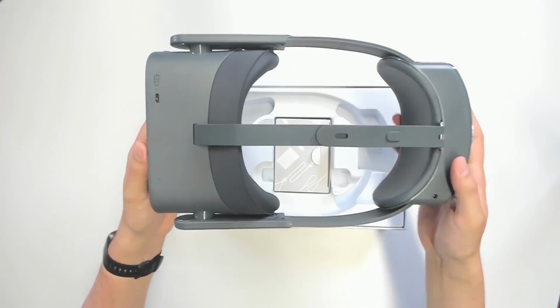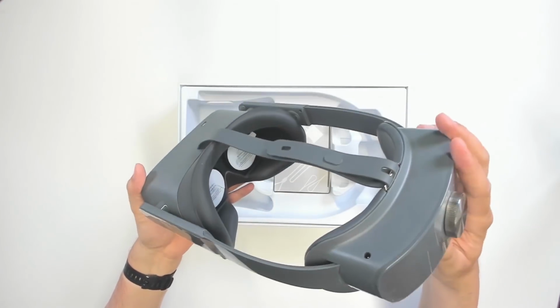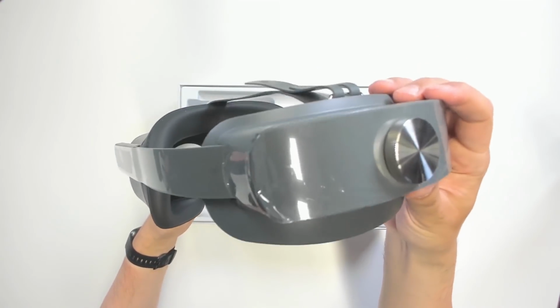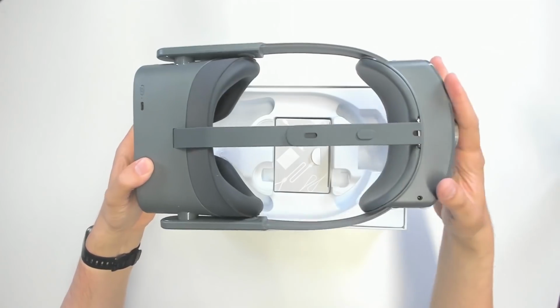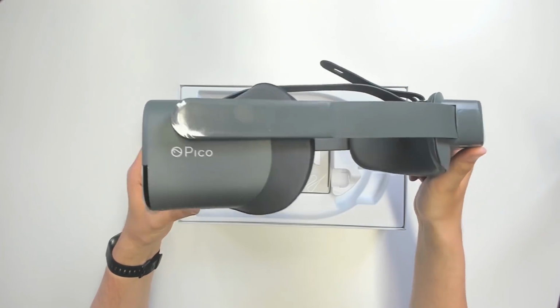Here it is, the Pico Neo 2i. First of all, yes, it's light. It's lighter than the Oculus Quest. That's the big question that people have. How is it compared to the Quest? And well, as you can tell, the battery compartment is in the back, so this makes it a really balanced headset. This is important. It's not front heavy at all.